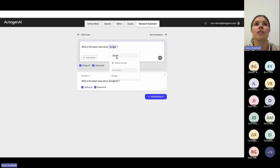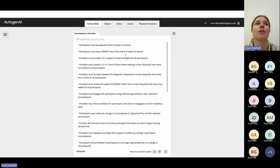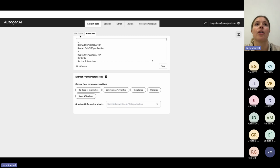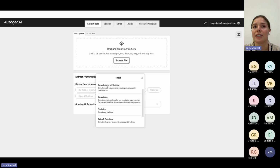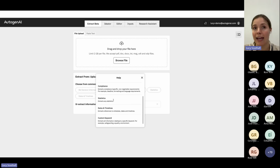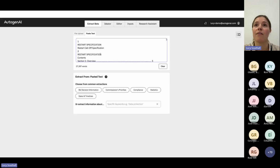Now, finally, I really wanted to show you Extract. So Extract is where you can actually pull information from any document and take specific extractions from it. So you can see if you click this question mark here, we've got some common extractions that are explained in these little descriptions. So you can drag and drop a document in, or you can just paste text. So I found some online.